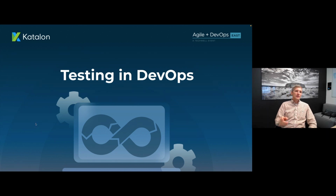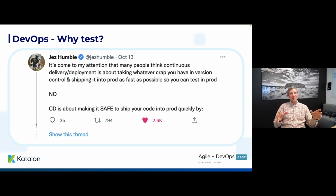So I think that discussion of accelerating delivery times does a good job of setting up the importance of DevOps, why DevOps has become a requirement for any successful software organization today. I think that takes us to the question of why test in DevOps and where does testing fit?